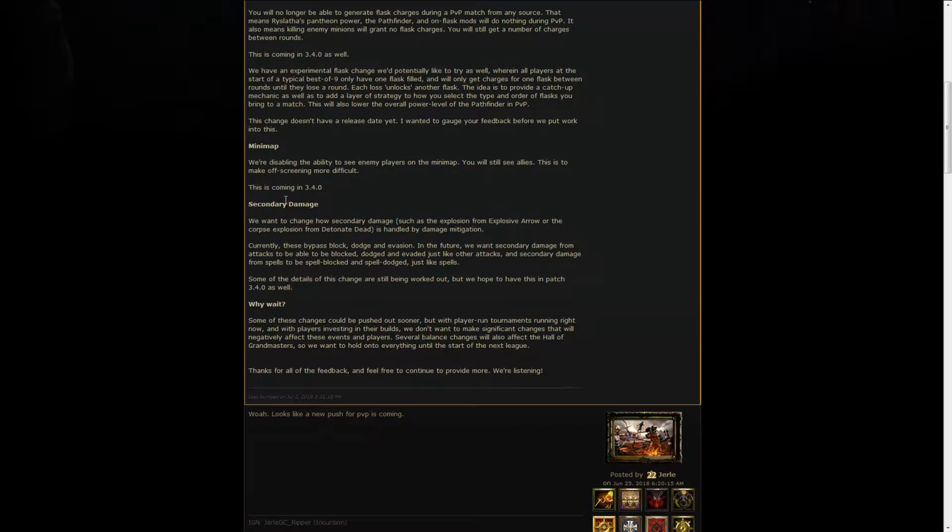And the secondary damage is going to be changed so that you can actually block, dodge and evade it, or spell block and spell dodge it if it's a spell, which is kind of interesting as well. Wonder if that's ever going to happen for the main game as well. I don't think so, but we'll have to see.